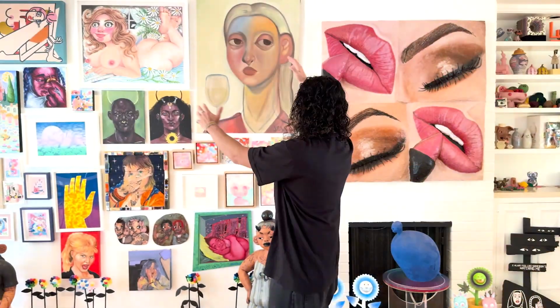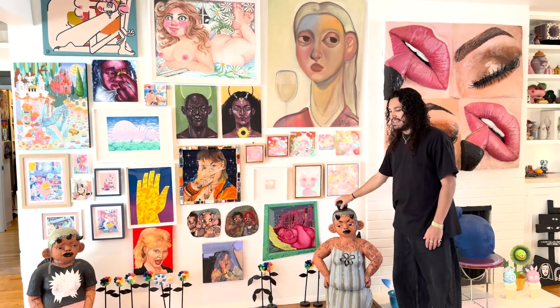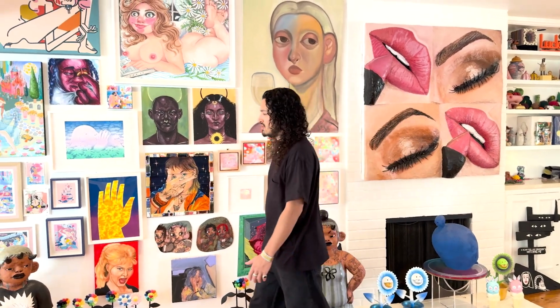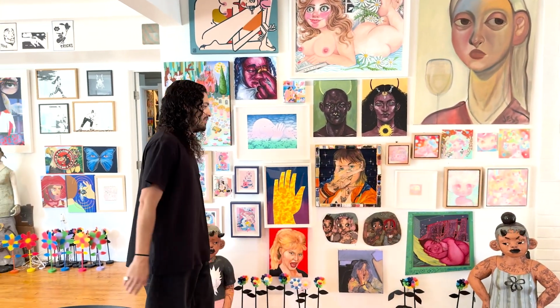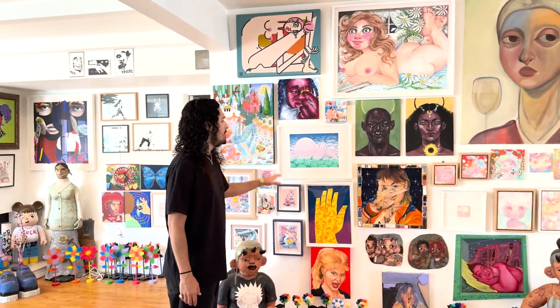And then this is sort of one of my favorite walls of mostly originals. We have the Sidney and Haley Jimenez sculptures, sort of keeping guard over all these amazing paintings, a couple drawings.